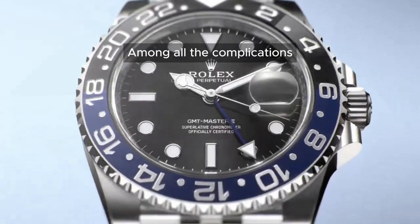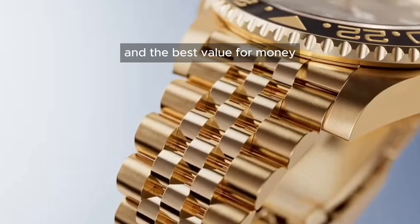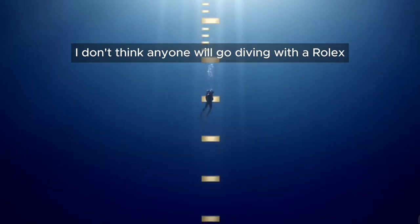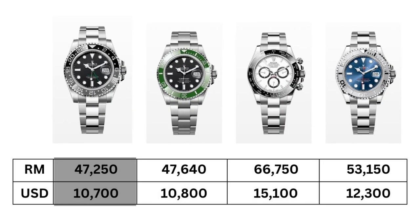Among all the complications in the professional segment of Rolex timepieces, the GMT function is perhaps regarded as the most practical and the best value for money, simply because I don't think anyone would go diving with a Rolex or use a chronograph to time things. Yet it is retailed at this price.